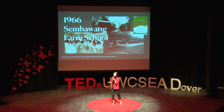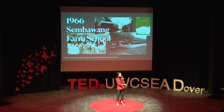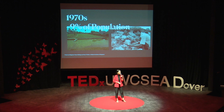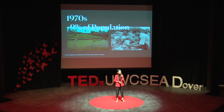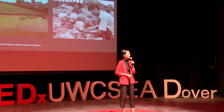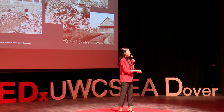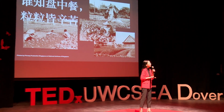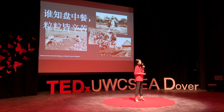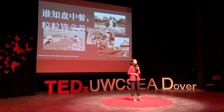In the 60s, we even had a farm school in Sembawang built specifically to boost Singapore's agricultural output. And in the 70s, we had 170,000 people involved in the agricultural industry, making up about 9% of our population then. Many people understood the hard work of farming, and they understood the virtue of not wasting food. There is this Chinese saying that goes, 水吃盘中餐,粒粒皆辛苦, which roughly translates to the understanding that every grain on our plate is a result of hard labor. Many people were growing their own food in their backyards, and they ate family farm produce. Farms were easily accessible, and they had direct exposure to farming.